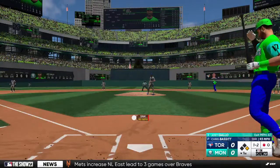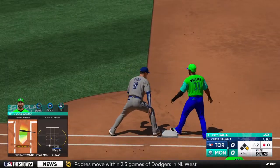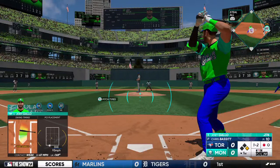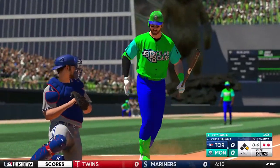And now a chance to maybe get creative on offense with good speed on first. Mullins, the base runner at first with 1 out. Bassett with a look to first. Mullins gets back easily. The 1-2. Swings through that, and it's a strikeout.